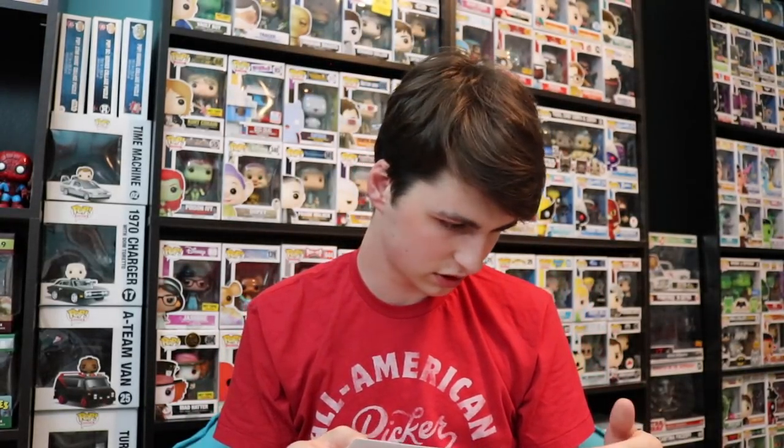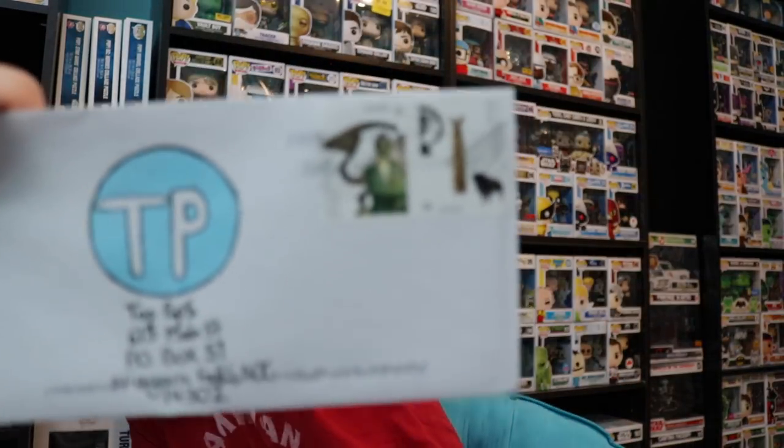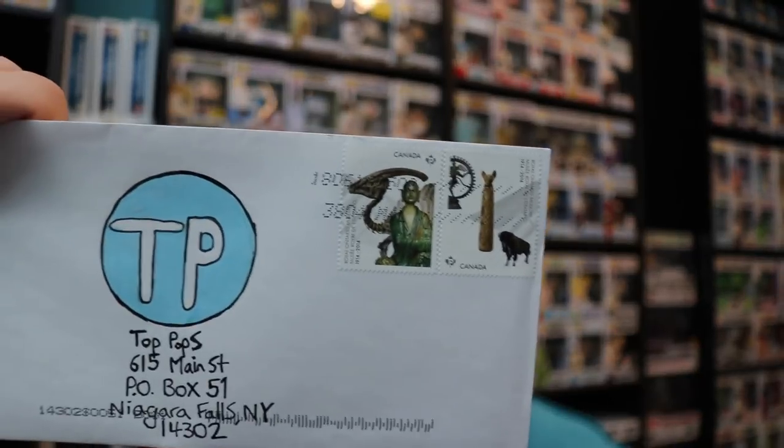Now, let's move on to the next one here. Ooh, those are some big stamps. Let me see if I can show those off, guys. Look at that. From Canada. I've never seen a stamp that big. They're huge. Anyways, let's move on to this one here.